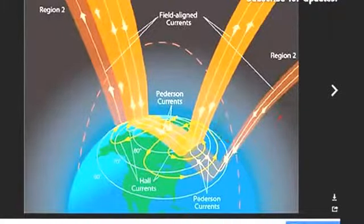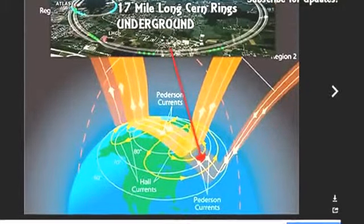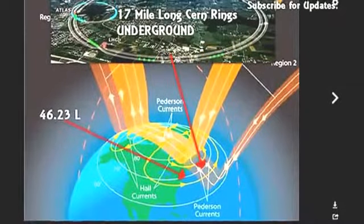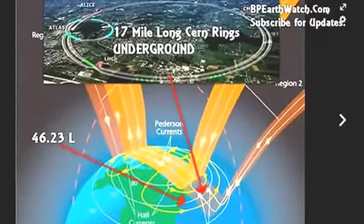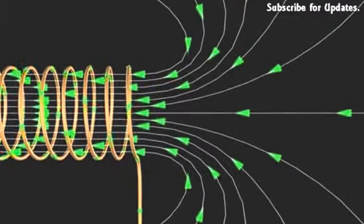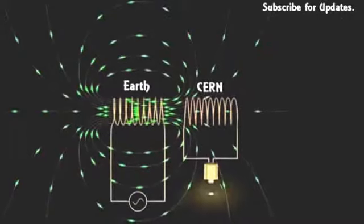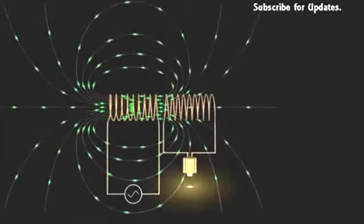If you haven't studied electronics, you may not be following me, but we have now a 17-mile underground ring called CERN right in the center at 46.23 latitude. You see that? I'll get back to that. Remember that. But this is a coil. For an example, I put Earth on the left as far as that coil, CERN on the right.